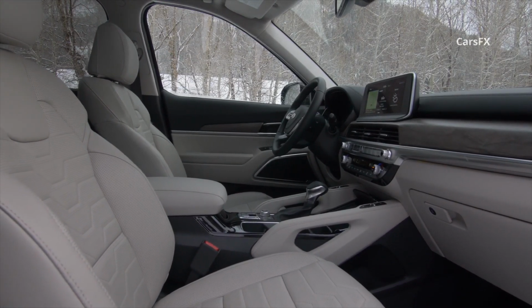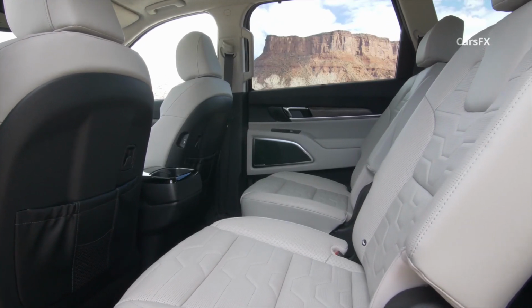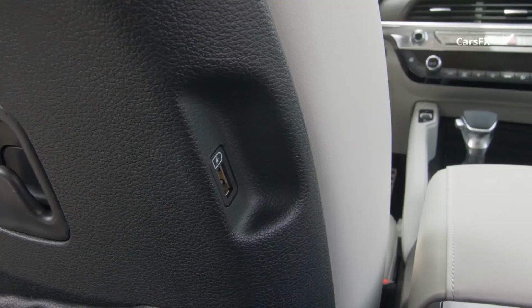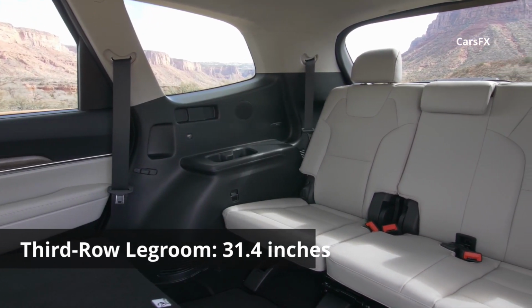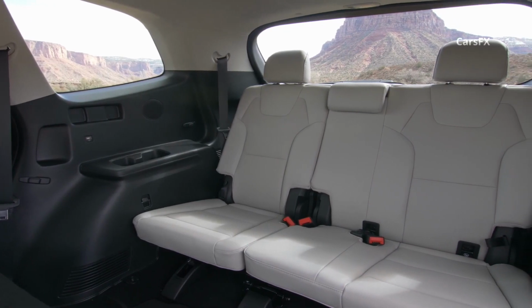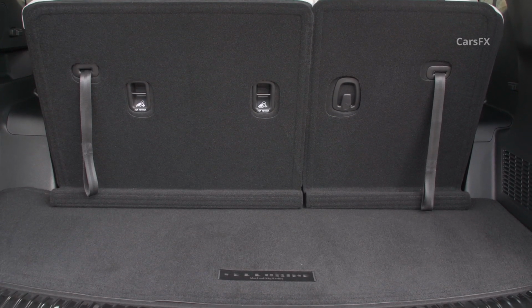Offering 3 rows with 8 seats, a 7-seat layout is available, and it swaps the second-row bench seat for a pair of captain's chairs. Regardless of configuration, it can comfortably seat adults in all 3 rows, a feat few other mid-size SUVs can manage. The first and second row seats are supportive and supple. The third row seats aren't as soft or as roomy as those up front, but they are fine for shorter outings, and getting in and out is a breeze.